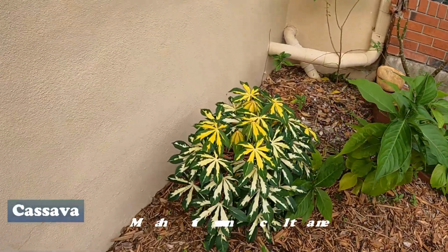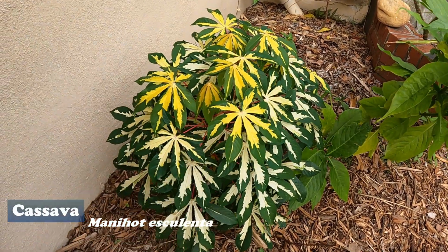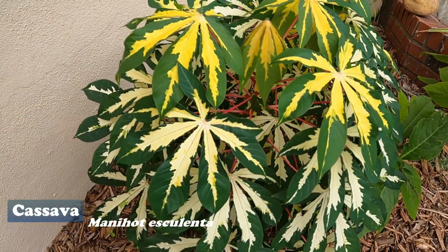That was cool. Variegated cassava, tapioca. Yeah, it has red stems. Oh yeah, it's a lot prettier than the green that we had.